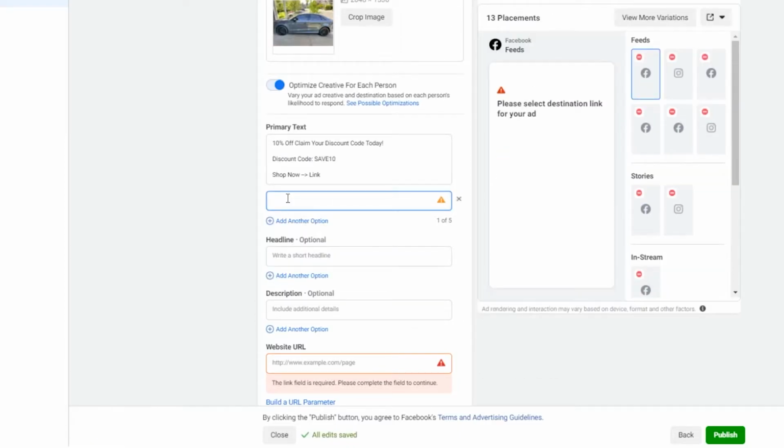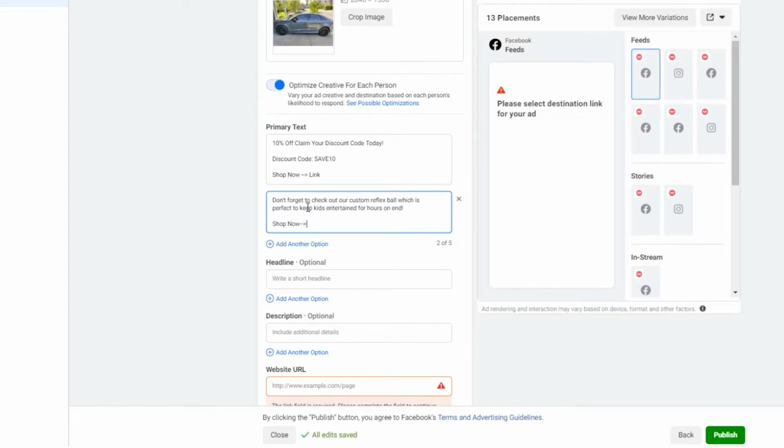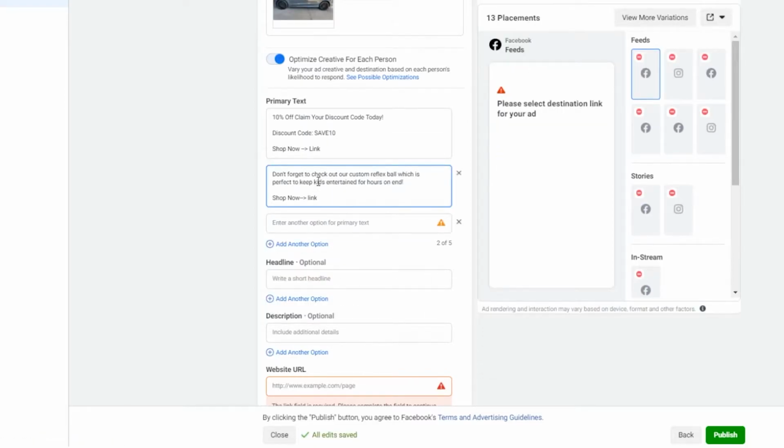So another option is just to remind someone about your business and about the product that you're offering. So I just do something quick like this. I just said something like, don't forget to check out our custom reflex ball, which is perfect to keep kids entertained for hours on end. That's just another example. And then I put a shop now with a link.